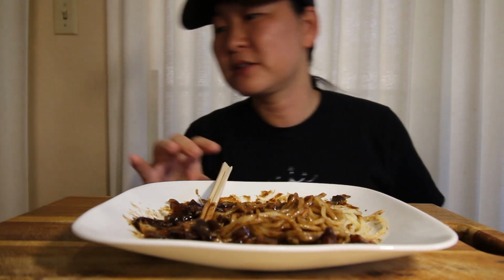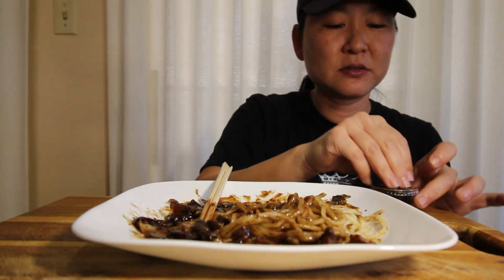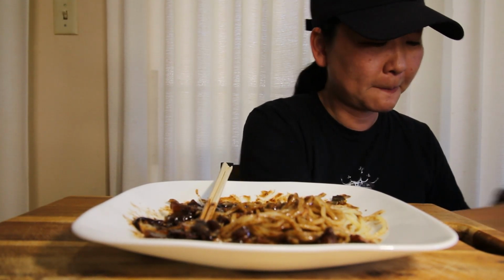We'll try a pot sticker here. Let's see, they gave me some dipping sauce. It just looks like soy sauce, so I'll just drizzle it all over all of them. The sauce smells very vinegary, so it's just like a vinegar soy. So here's the dumpling.